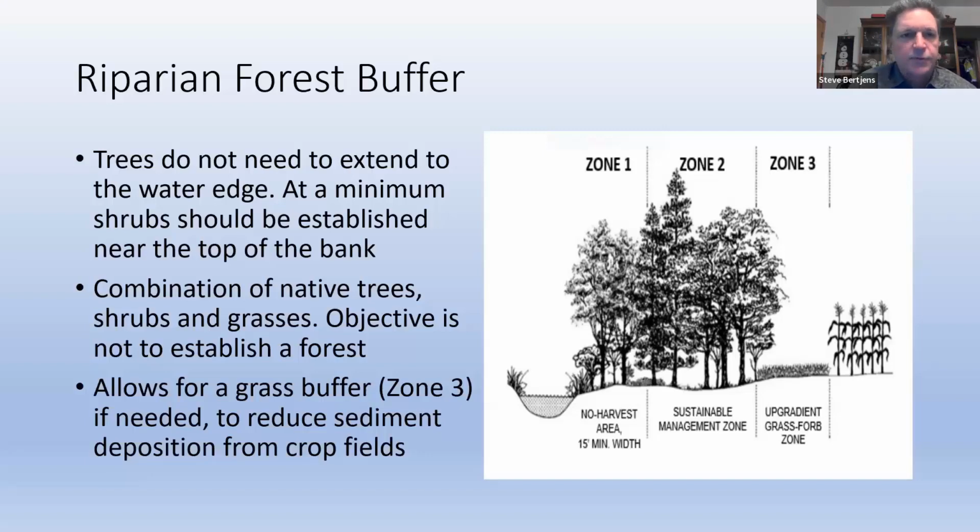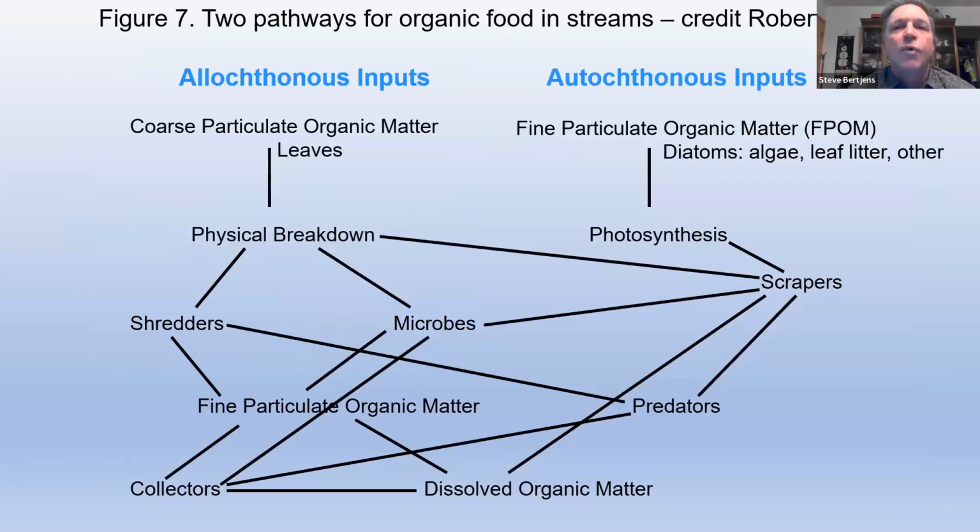And so I talked about the zone 3 one. Another reason why it's important: I stole this from someone else's presentation, but it really hits home when we're talking about how we're creating food sources for macroinvertebrates. There's two sources, and one is coarse particulate organic matter. That's twigs and leaves. So these riparian forest buffers can provide that source of organic matter. And then you get the whole process of going through the shredders, breaking it down, and eventually becoming fish food.